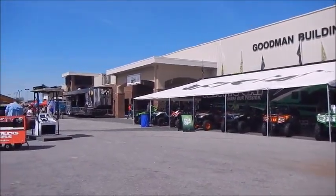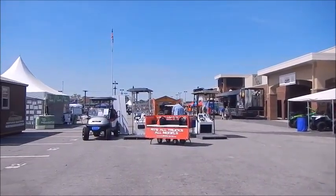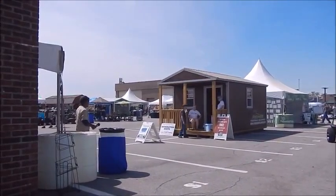As we look around, we're seeing examples of things for sale. It's a lot of vendors and merchandise and stuff. You can actually buy stuff up here. I'm going to record what I can and what I can't. Well, just up here recording.